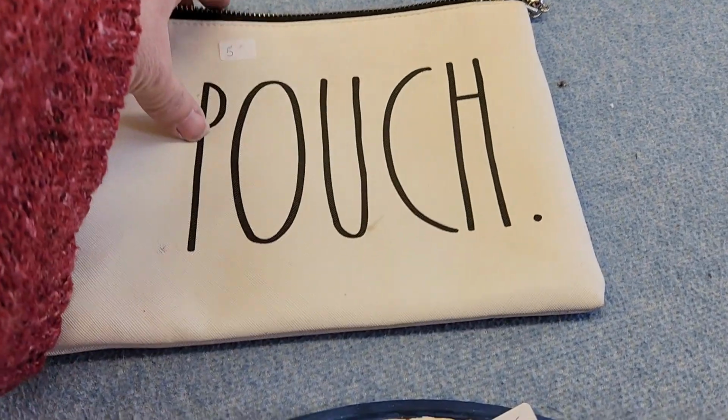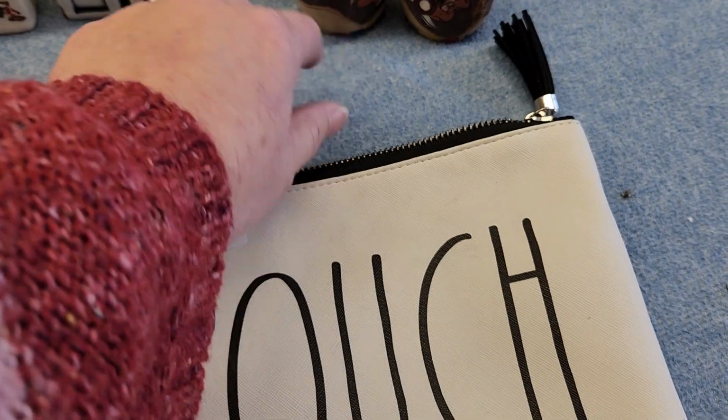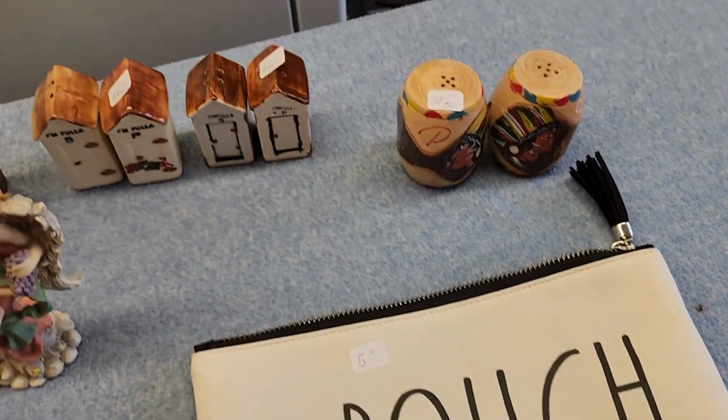This is a Ray Dunn purse. You can see the Ray Dunn there. It is $5. These are Indian salt and pepper shakers. It's $12 for the pair.